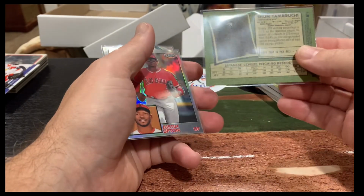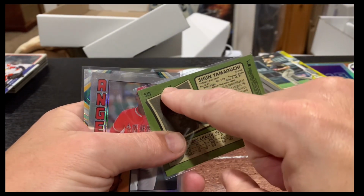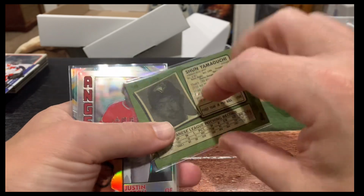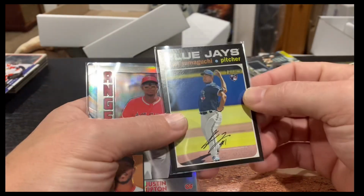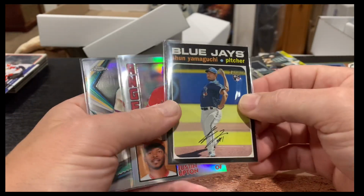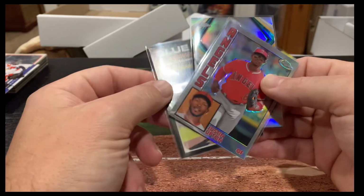When I was going through the Heritage, this was the only one that had something written here: action. Sometimes they'll say photo or whatever. So I think this was a variation. I don't think this is a star, obviously. I've never heard of them, but it was a variation, so I put it aside.